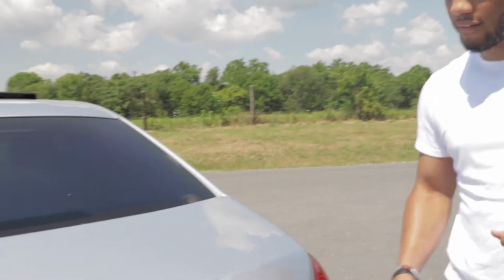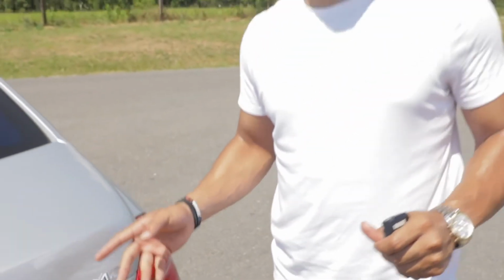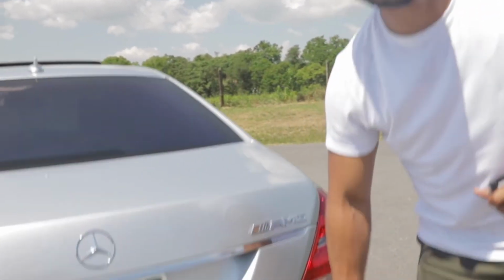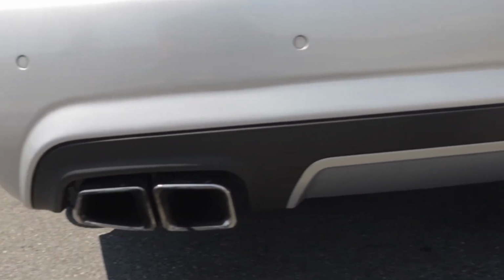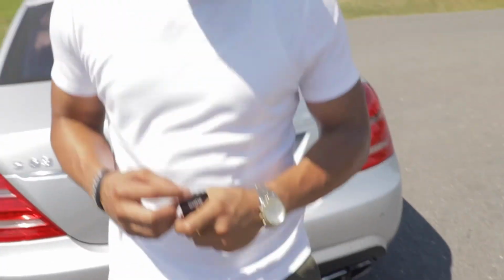It looks very, very presidential, very structured, but it also lets you know it's not to be played with on the road. As you can see, it does have quad tips. These are quad tips, and it says AMG on them. And I actually want you to hear it. So I'm gonna set my mic down so you can hear how this thing sounds.